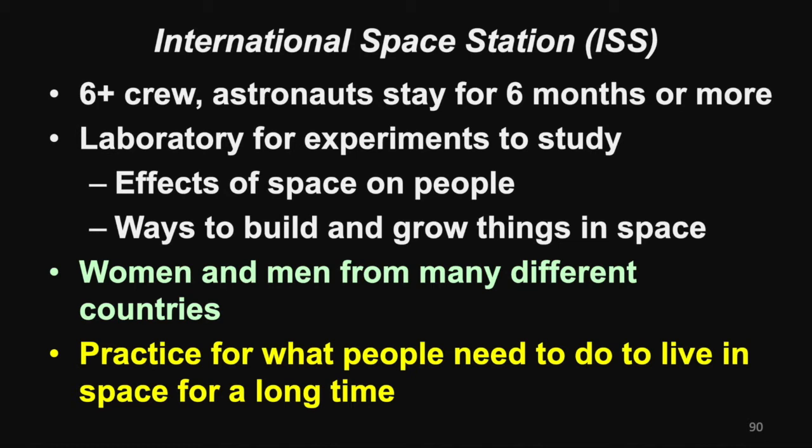And the station is a laboratory for experiments studying, number 1, the effects of space on people over the long term, and also, very importantly, experimenting with ways to make, build, and grow things in space. There are women and men from many different countries working on the space station now, and a big part of that is essentially practicing for what people need to do in order to live in space for a long duration.